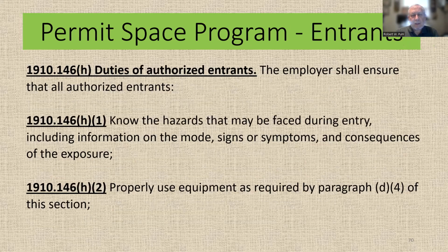Duties of authorized entrants. Now we're going to talk about the duties of each of these people we talked about before. The employer shall assure that all authorized entrants know the hazards that may be faced during entry, including information on the mode, signs, or symptoms and consequences of the exposure. That is important. They need to know what's going to happen if somebody is exposed to this potentially hazardous atmosphere that's in there. They need to know the signs, like if somebody starts talking funny or something like that. It's okay. They can cancel this thing and get everybody out.